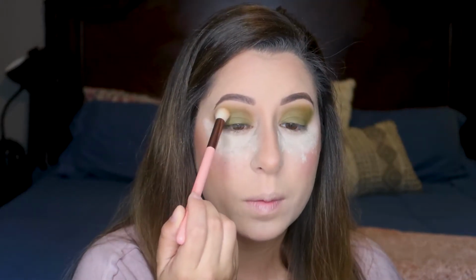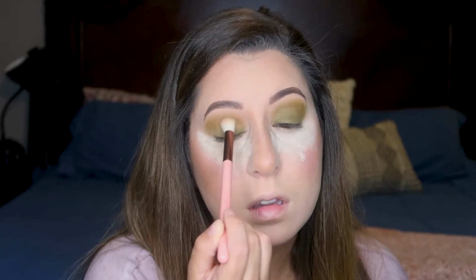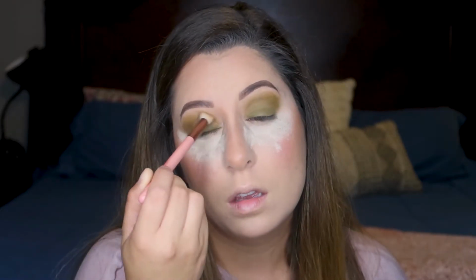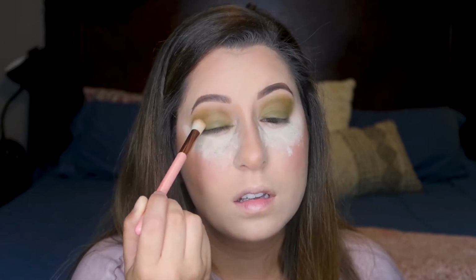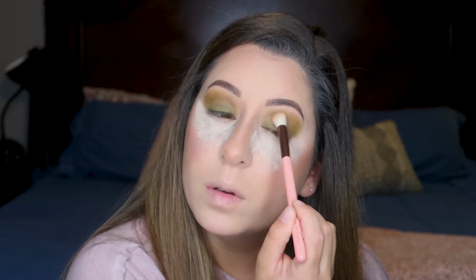I'm going to take a little bit of the canvas shade on this big fluffy brush, and I'm going to blend this all out. Whenever I'm blending, I don't know if you can tell, but that green shade is coming out of the crease area. I guess it's fine because we'll be going over it with something in a minute. It's just annoying, it shouldn't be going anywhere. It's looking a little bit better than it did the other day.